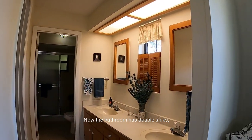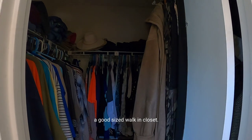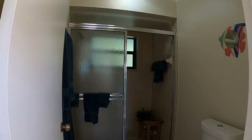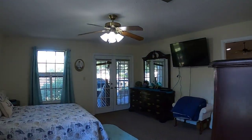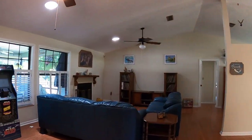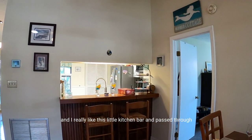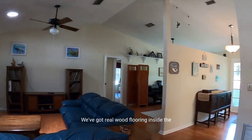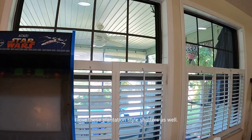Okay, now the bathroom has double sinks, a good size walk-in closet, a shower, and I really like this little kitchen bar and pass through here. We've got real wood flooring inside the home. I love these plantation style shutters as well.